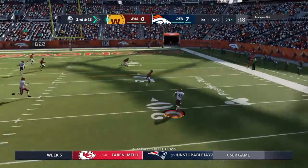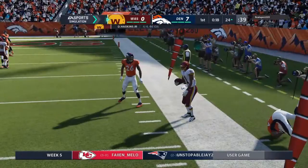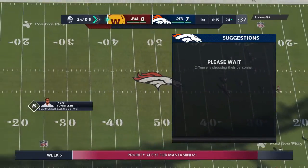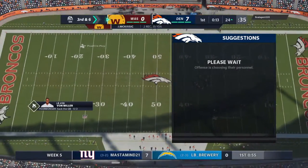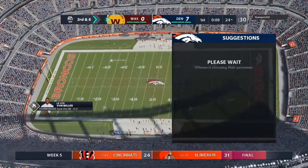Here's Haskins out of the gun. He's going to find his running back. It's complete. It'll be a gain of 6, and just like that, it's third down. A gain of 6 yards. And it's third down.